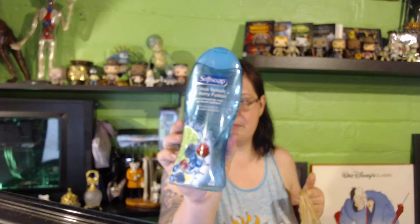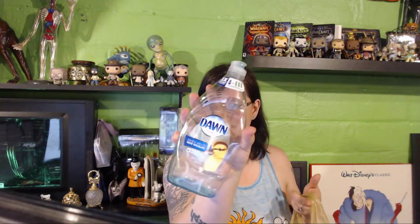I got through a Soft Soap Citrus Splash and Berry Fusion body wash. I thought this was fine. It was nothing special. It kind of coagulates like in the top if you don't clean it off every time. It smells really good. Everyone in my house is using it. I would repurchase that.